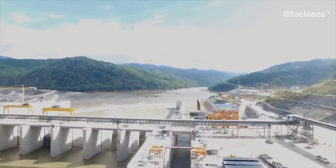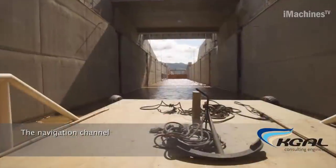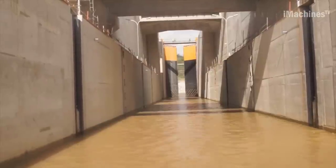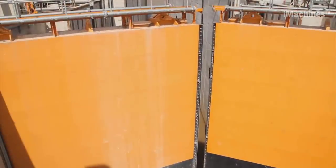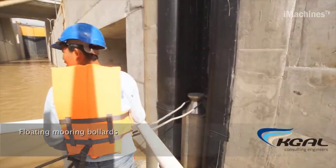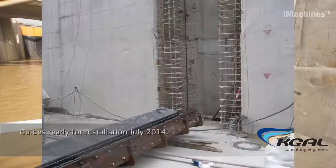In addition to the lock chambers, the Xayaburi Hydro Power Plant also required the installation of several other gates. There were seven spillway radial gates, each spanning 19 meters in width and 24.5 meters in height. These gates were designed to regulate the flow of water and prevent flooding. Furthermore, there were four low-level outlet radial gates, measuring 12 meters by 16 meters, which served as additional control mechanisms.